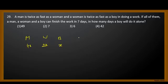All 3 together will do how many units? M plus W plus B. All 3 together will do 7x units per day. But if all of them, a man, a woman and a boy, can finish the work in 7 days, it means total work is equivalent to 7x into 7. This is the total work.